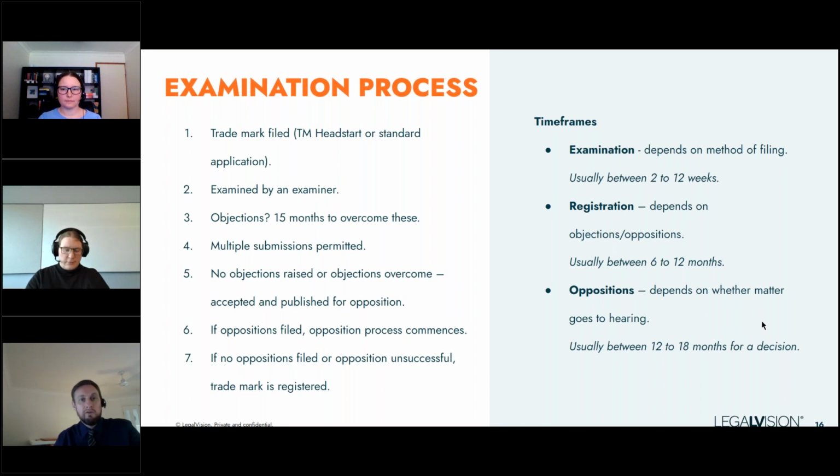The other way that you can file trademarks with IP Australia is by filing a standard application. A standard application is given a filing date on the date it's actually filed with IP Australia, provided that the application contains the minimum amount of information we need to assess your trademark application. So the name, your address for service of documents, the trademark, and the goods and services that you want covered. Once we receive your application, it's then put in a queue to be examined by one of our examiners.